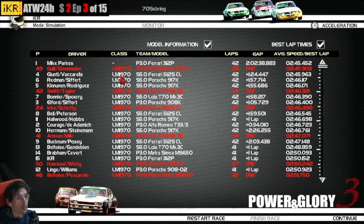Best lap times. Mike Parks, 2 minutes 45. I was 2 minutes 50. So at least compared to the qualification where I was 6 full seconds off the pace of my teammate, at least during race day I did a 250. So just 4 seconds, 0.7 tenths of the pace, but using the soft compound just in the last stint. Really a disaster for myself.